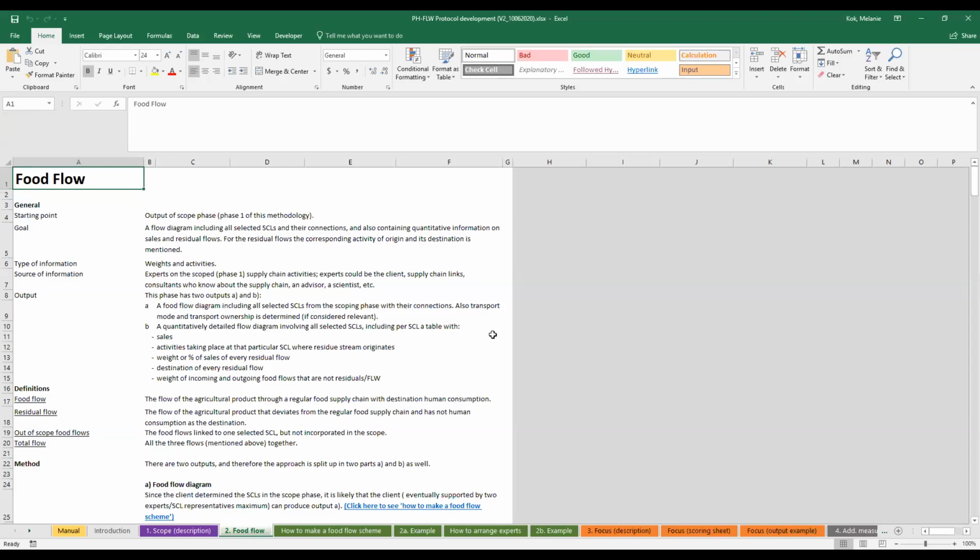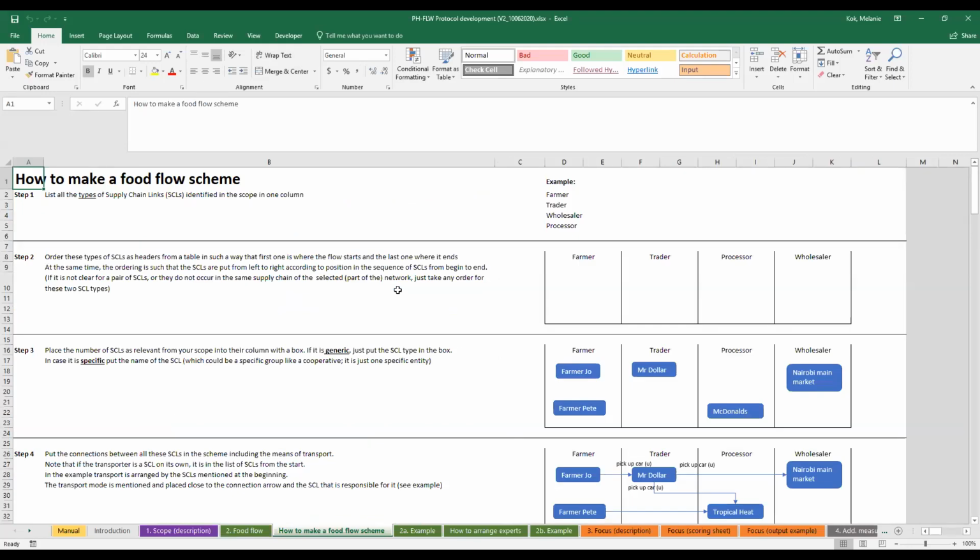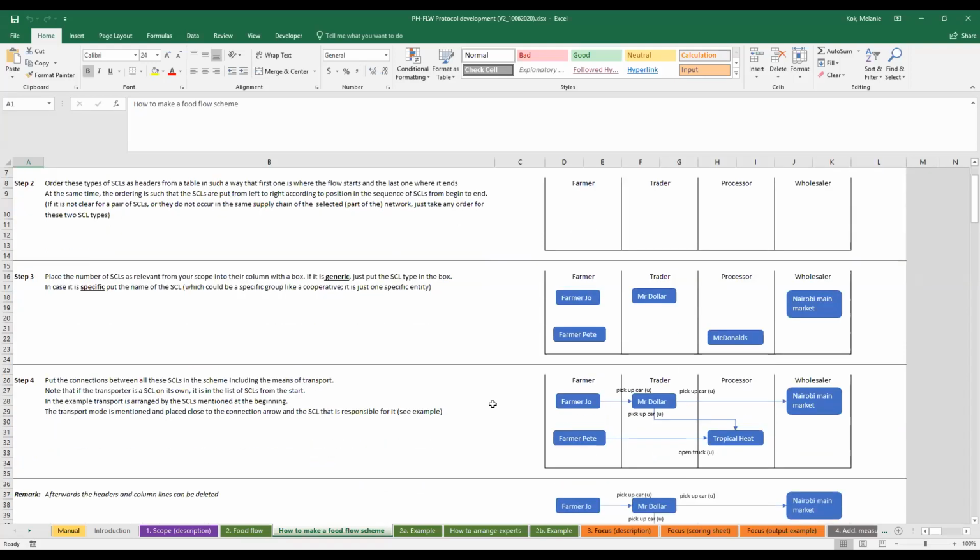We use a two-step approach for that. The first step is to make a food flow diagram. In this food flow diagram, often the client can help the executor with this because they have an idea how their general supply chain looks like. We included some questions to be answered in this step, and that will help you as an executor to ask the right questions to the client to be able to draw the food flow diagram. Not everyone has made a food flow diagram before, so we also explain how to make one. I'm not going into detail, but when you click on it, you get a step-by-step approach. So after asking the questions to your client, you should be able to make something like this.